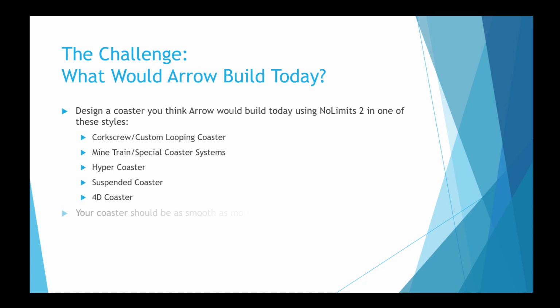But most importantly, of course, it's going to be smooth, as modern coasters are, yet still look and feel like an Aero coaster. What is it? What is that special magic that you can look at and say, you know what, that is definitely an Aerodynamics coaster? Figure out what that is and put that into your design.